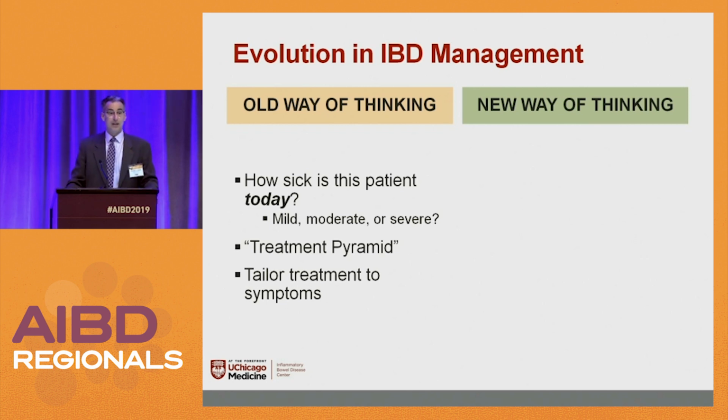And even when I trained, it was, oh, how do you decide if you're going to scope someone? Well, how are they feeling? Are they feeling good? You having a lot of bowel movements? No. You having blood in your stool? No. You having pain? No. Like, what are your kids doing this summer?